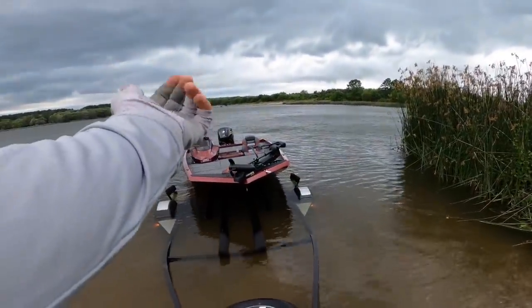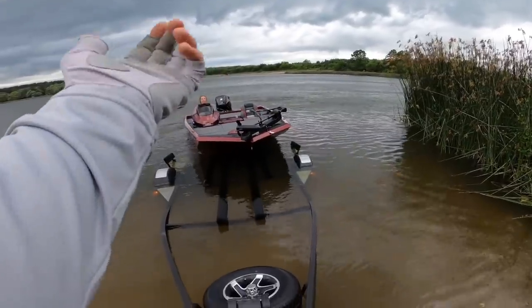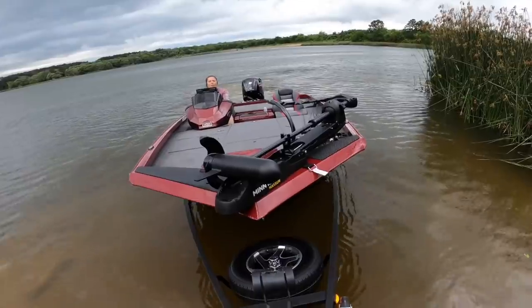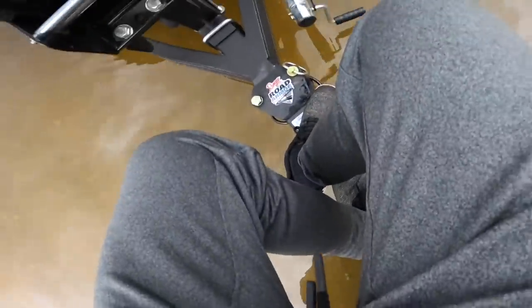Here we go. Come on forwards. Come on forward. Yeah, there we go. Forwards and to the right. Come on. Yeah, yeah, yeah. Little juice, little juice. Juice, juice, juice. Good.